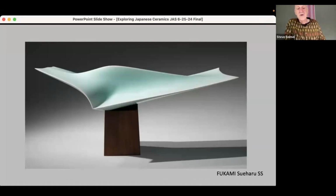Probably the most famous celadon artist in the world is, this is not a functional piece, but I felt I needed to show it because it's so well known, and it's such an outstanding piece. It's very lightweight. It's about 1 meter wide, and all those gradations of blue color that you're seeing are one of his outstanding traits as an artist.